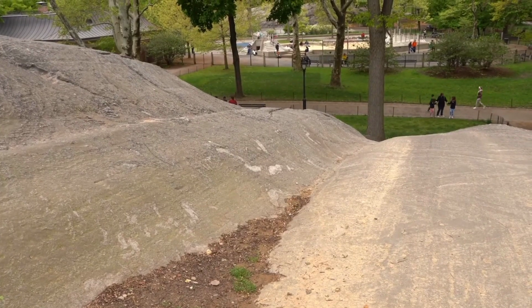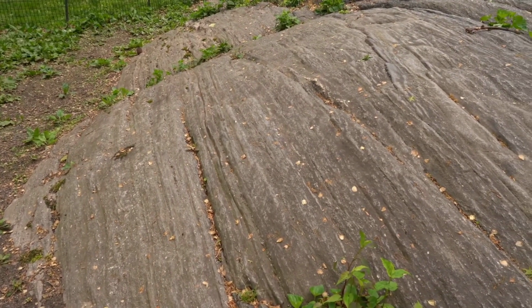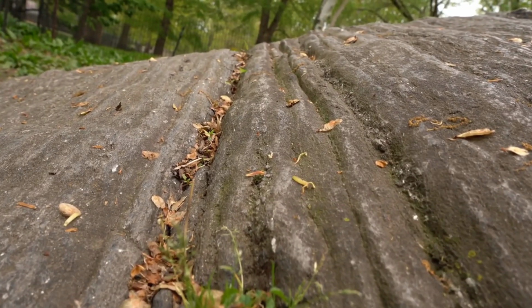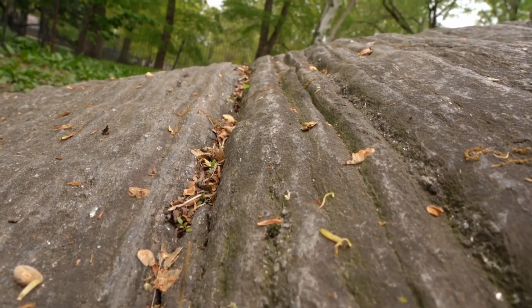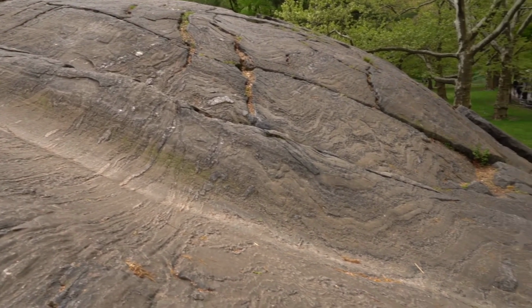First, as the glacier moved across New York City, the rocks at the bottom would scrape against the bedrock, smoothing it down just like sandpaper. The second effect was those same rocks would leave these parallel scratches and grooves in the bedrock, known as striations. At Umpire Rock, where we began our journey, you can see some of those striations on the exposed schist.